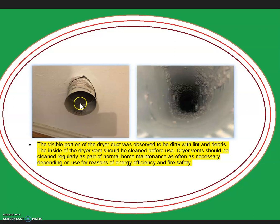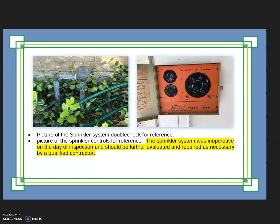Laundry room. Big clue. I mean, nobody's going to look inside of these, but if you have to run the dryer twice for every load, there's a good chance this is what's going on inside your dryer vent. So that's bad. This is the sprinkler system. It didn't work, but you've got the old clock style controls, which I actually enjoy using. Unfortunately, this one didn't work. And this is what's called a backflow device. It keeps the water from the sprinkler system from flowing into the water system for the house.